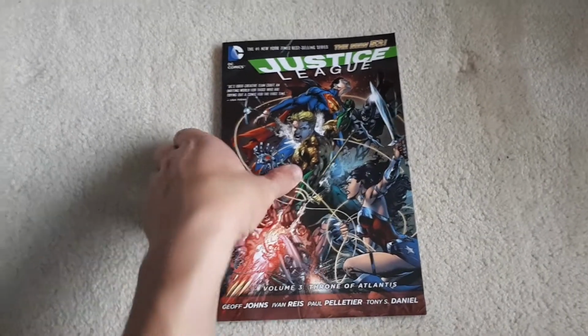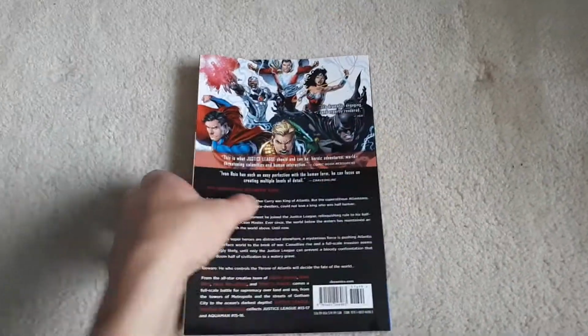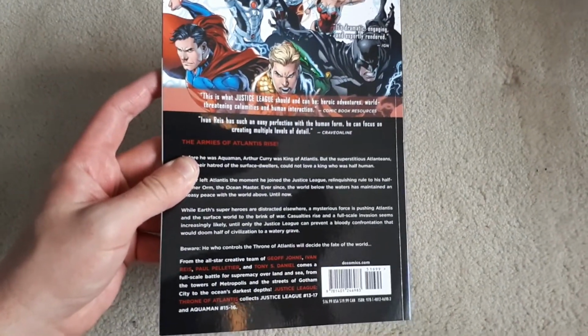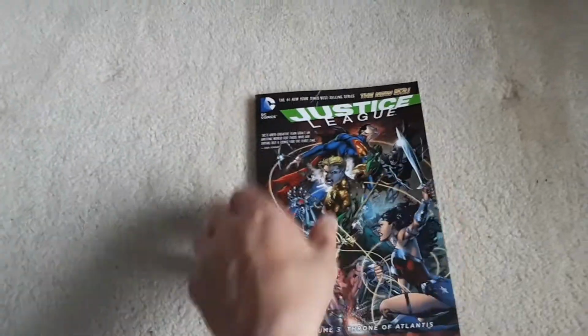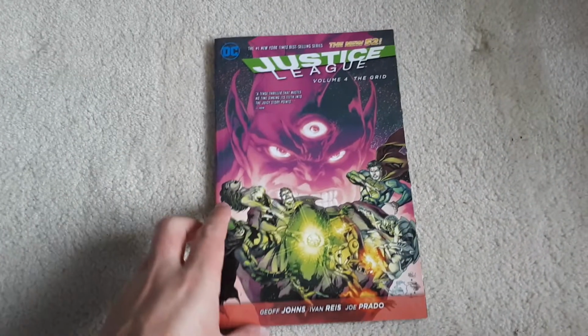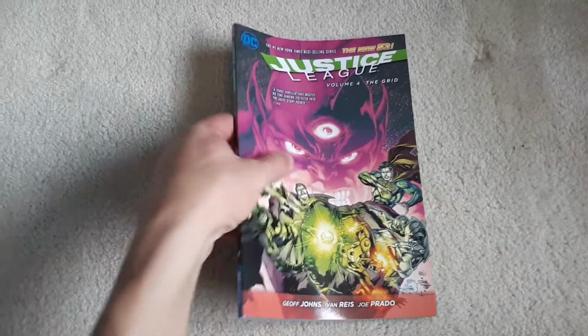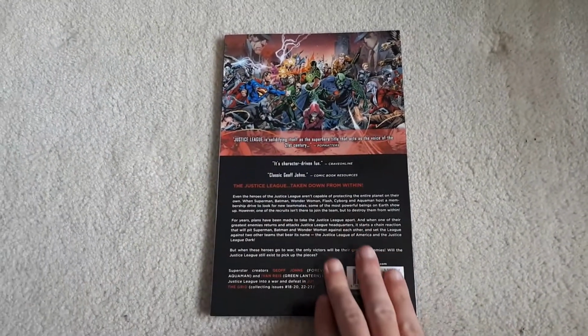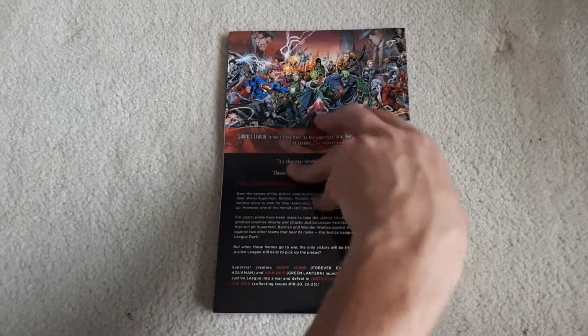But volume 3, Throne of Atlantis, the crossover event with Aquaman and the Justice League, collecting Justice League number 13 through 17 and Aquaman 15 through 16. Awesome stuff. And we got volume 4, The Grid, which collects 18 through 20 and 22 through 23.